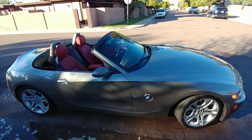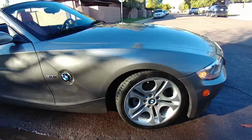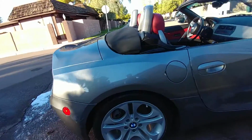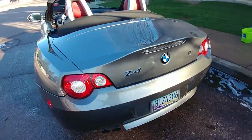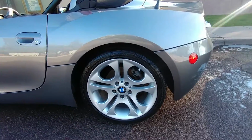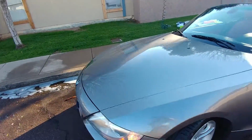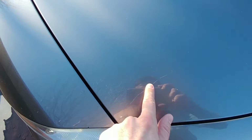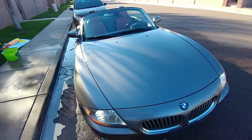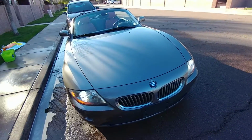So this video is pretty long, but I figured you'd really want to see, let's give it a close-up on each wheel well, so you can see that it's all in really great shape. The only thing on this car that really stands out is that it does have one scratch in the clear coat right there. Just being full disclosure, that's the only thing that stands out, and it's not even noticeable. Look how close I have to get before you can even see it. It's real subtle.